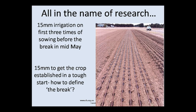I guess the thing that really stood out to us is we put 15 mil of irrigated water on, after sowing on the 26th of March, and we got this crop up, and it survived until we got the break in mid-May.